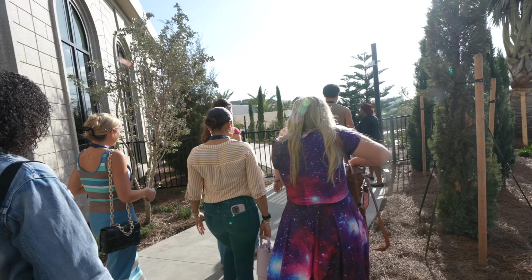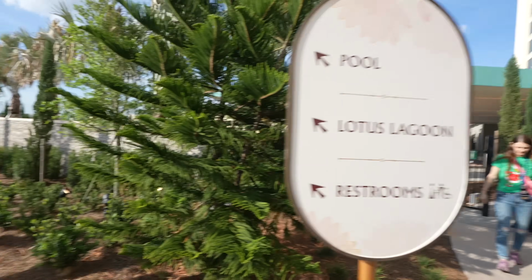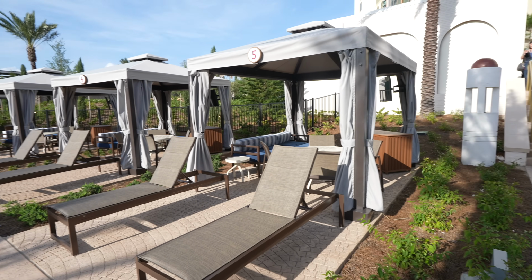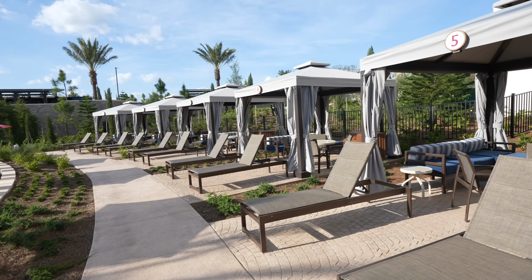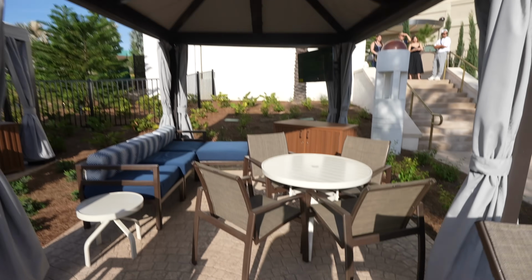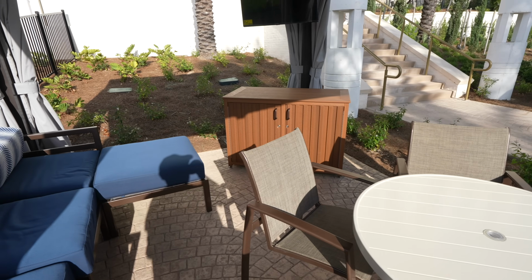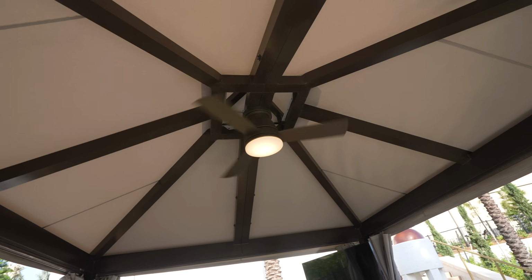All right, so we have broken up into smaller groups and we're getting ready to do a tour of the hotel. So you guys are about to get a lot more information on what this hotel has to offer. Looks like this tour is starting off in the pool area. We are entering the Lotus Lagoon. Check out all the cabanas over here. These things are nice. Here's an example, cabana number 5. We have a big table over here, loungers, storage space, a TV, and a ceiling fan. Those are gonna be very important in the summer months.